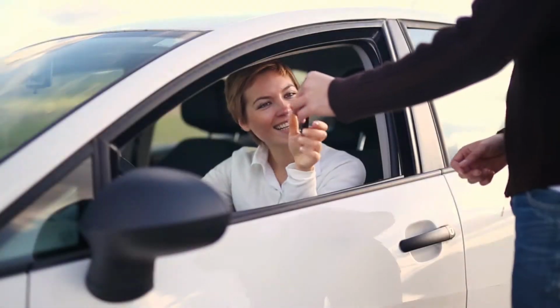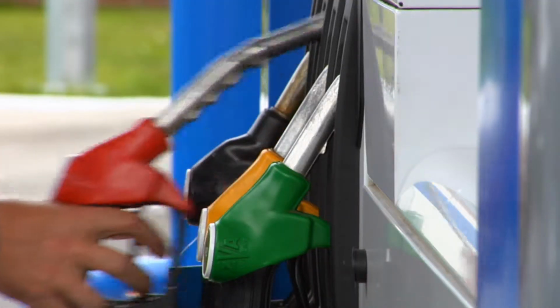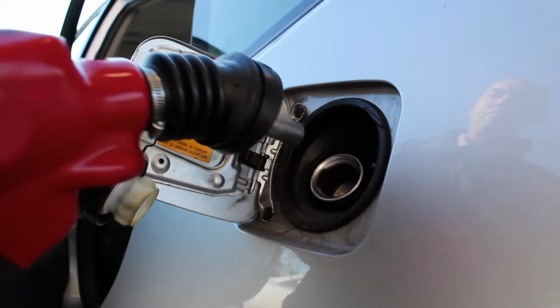You've got your nice new car. You're going to want to keep it running like new for as long as possible. That means protecting your engine from harmful deposits, starting on day one.